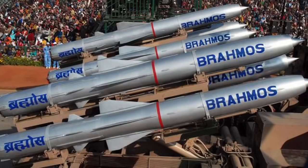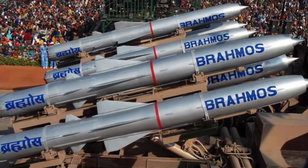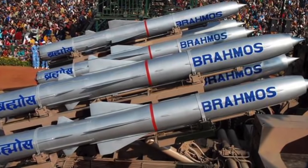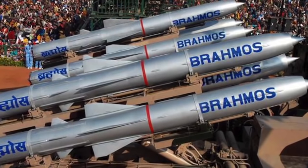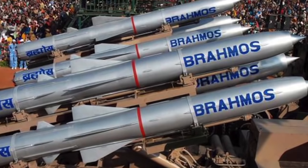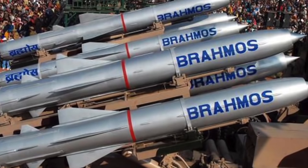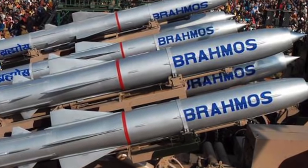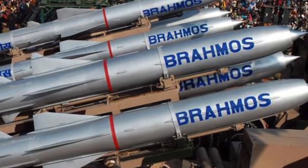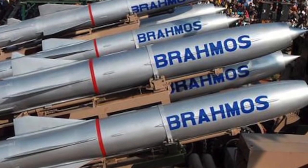Number 3. BrahMos is the only supersonic cruise missile in the world. It is jointly developed by Russia and India. It has a range of 295 kilometers, and travels at speeds of 2.8 to 3 Mach. It can be launched from submarines, ships, aircraft or land. Its speed provides little reaction time to enemy air defenses. Guided by navigation satellites, its own inertial navigation system or independent radars, it can precisely hit its target.